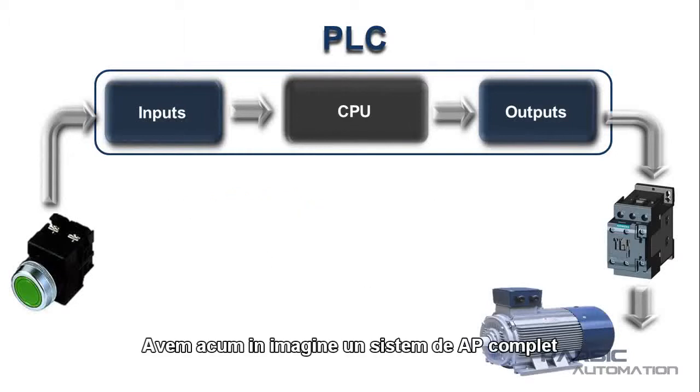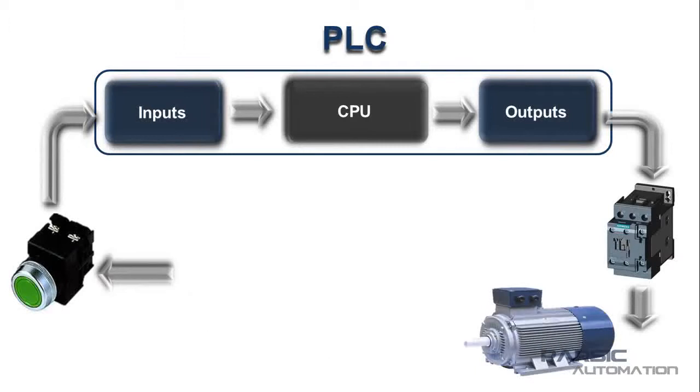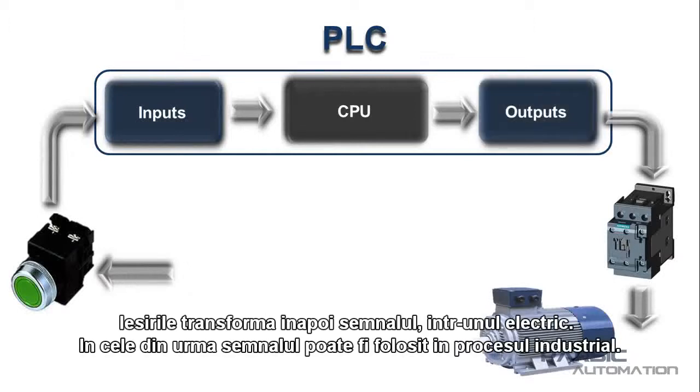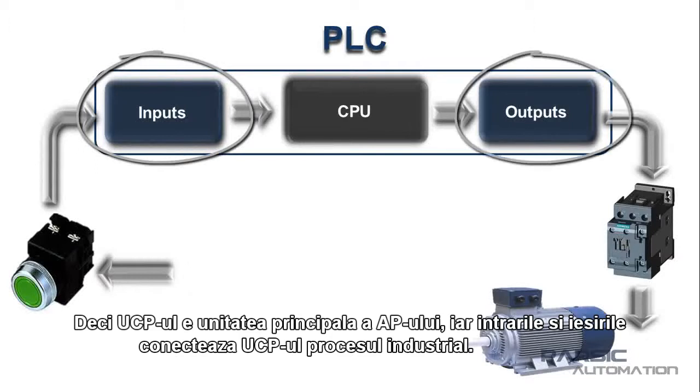This diagram now shows a complete PLC system. A push button sends an electrical signal to the inputs, which then translates the electrical signal into logical data. The CPU then processes the data and delivers it into the PLC outputs, and in return, the outputs translate the data back into an electrical signal, and finally, the signal is applied into the industrial process. So, here the CPU operates as the main unit of the PLC, and the inputs and outputs connect the CPU to the rest of the industrial process.